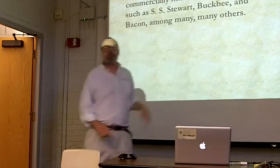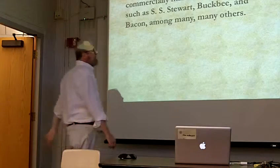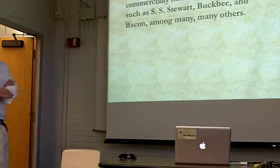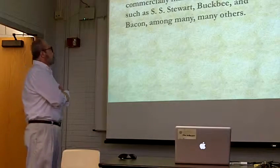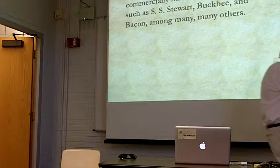They began to be commercially manufactured, though. These early banjos that you see were all made by hand. But very soon, companies in the Northeast began to manufacture them commercially. And the most famous companies in the old days were probably S.S. Stewart, Buckbee, Bacon and Day, Bay State. There were a bunch of manufacturers.